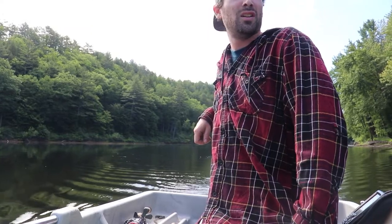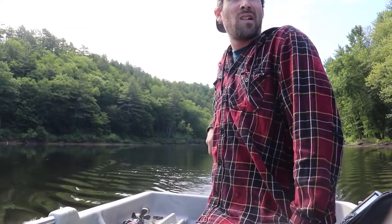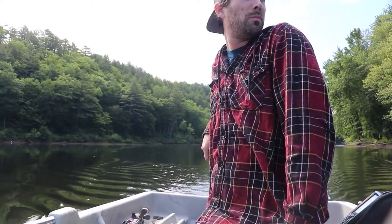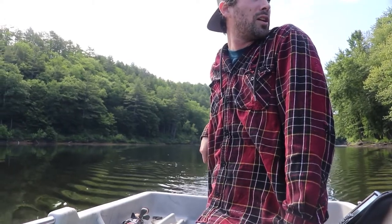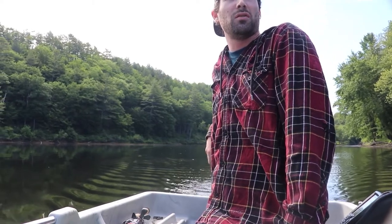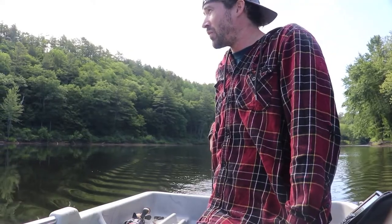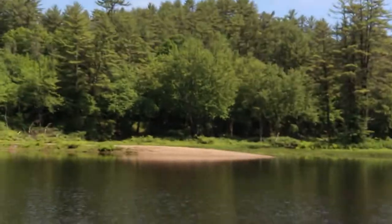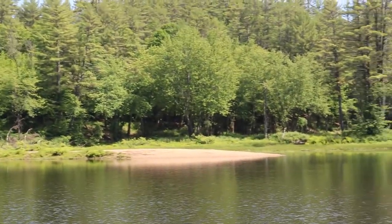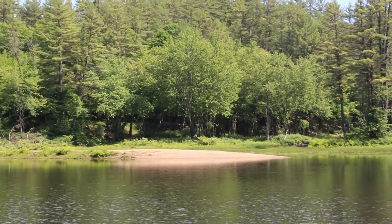No way. No way I make it back. I'm on max speed right now, going at the speed of 1, and I don't even see the launch yet. But as you guys can tell, that is the launch, that little sandy area right there.